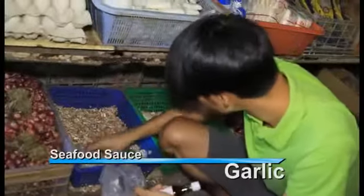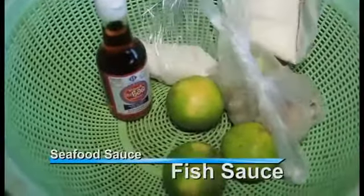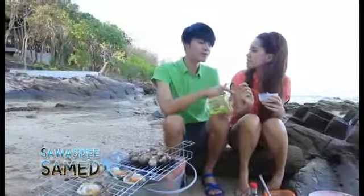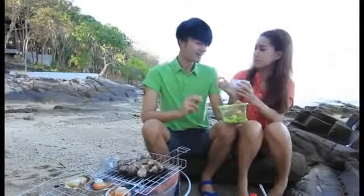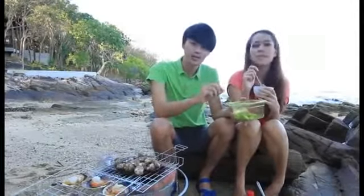Chili, the garlic, which is the Thai garlic, which is very small. And the aroma is very distinctive. And also sugar and salt. And a little bit of fish sauce to put salt in it. And of course, the lime. Here. So, pick it up and taste it. Mmm. Great. Nice. So it is sour, spicy, salty, and sweet. So this is a signature Thai seafood sauce.